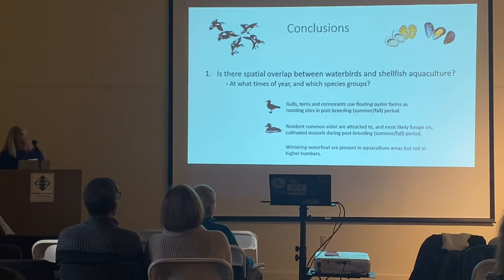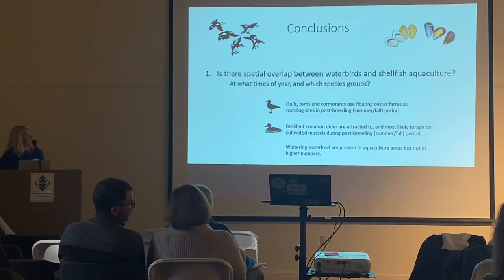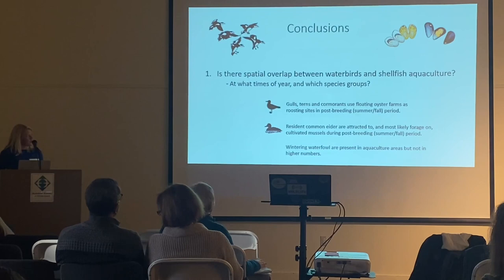So to wrap up, to return to our main questions, is there spatial overlap between water birds and shellfish aquaculture? Yeah, there is. So gulls, terns, and cormorants use floating oyster farms as roosting sites in the post-breeding period. Resident common eider are also attracted to, and most likely forage on, cultivated mussels during the post-breeding period. And then other wintering waterfowl are present in aquaculture areas, but not in higher numbers, but also not in lower numbers.